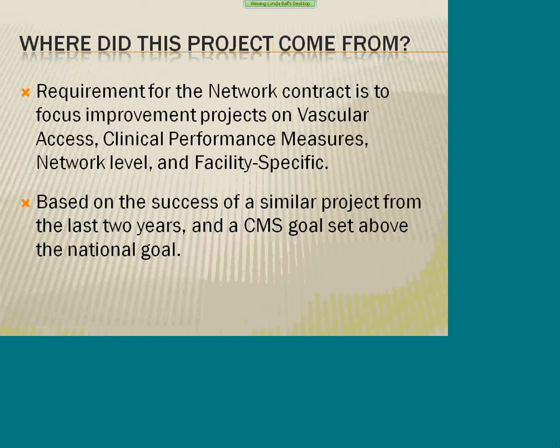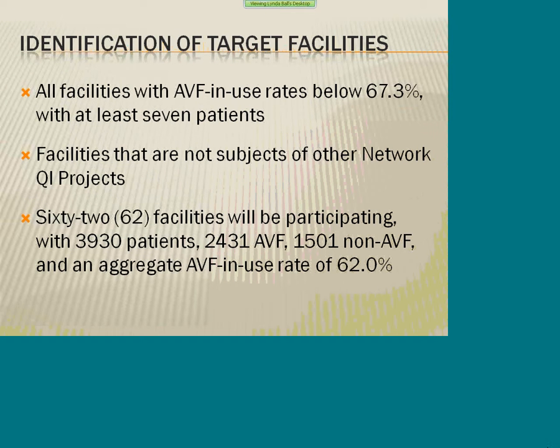And this particular project, we have run over the last couple of years a project that's very similar to this one. It was a declining rate. So if you had reached the goal and then you slid backwards, we had done a project like that for the last couple of years, and it was quite successful. And so we decided that we would just include everyone that was below what our new goal is for this year into this project.